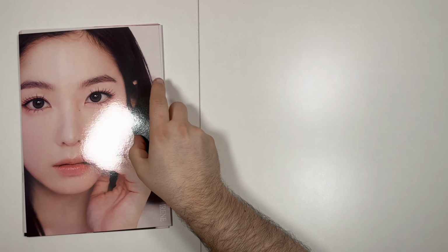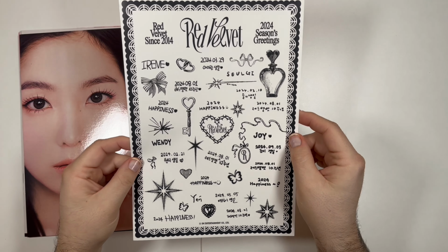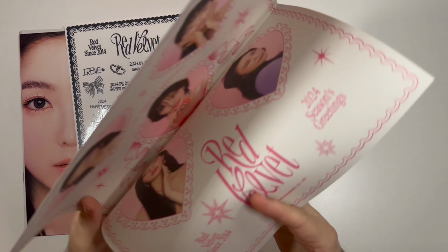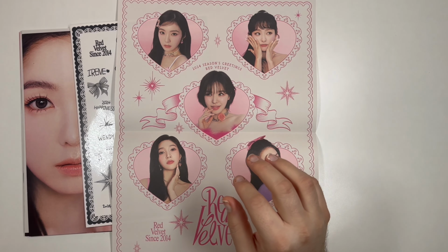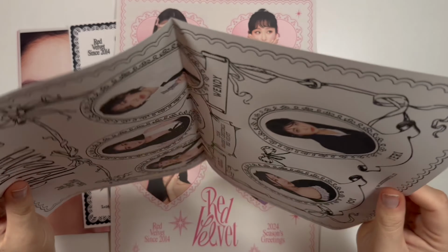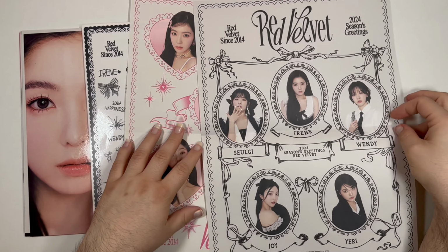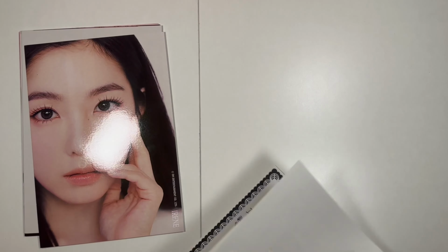Okay, so the A4 photos, and then we also have this sticker sheet and the sheet has their little messages on. And you get two fold-out posters. The first one is from the sort of pinkish Barbie look. Really cute. And then the second one is sort of black and white theme of the whole box, or the whole season's greetings. And they're blank on the back as well. Okay, so those are the posters and the bigger inclusions.